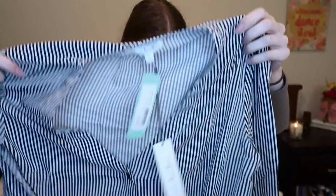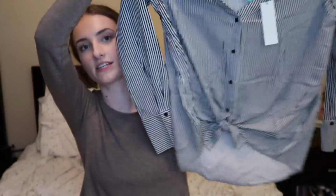And then the striped little tie shirt is by Britton, and it is the Magee tie front top, and it is $46. So again, I'll just have to see what it looks like on, and I'll let you guys know what I think. So all together, all 5 items are $230.